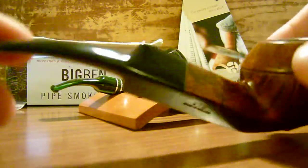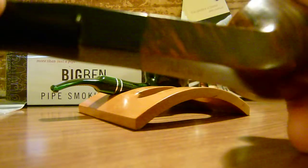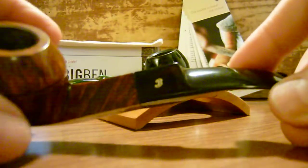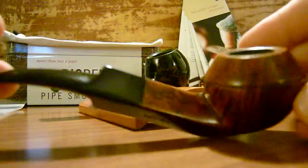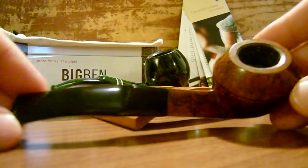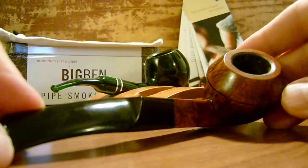It never gets hot. This one's never gotten warm. Look at that nice squared cross-section shank and stem. Isn't that beautiful? With the usual little Big Ben on there. I know my camera won't focus exactly on it. But anyway, these are two of my favorite mid-priced pipes. Mid-priced meaning somewhere in the area of between maybe $90 and $100. Maybe a little more in some places, a little less in others.